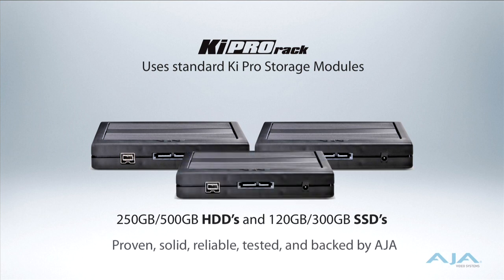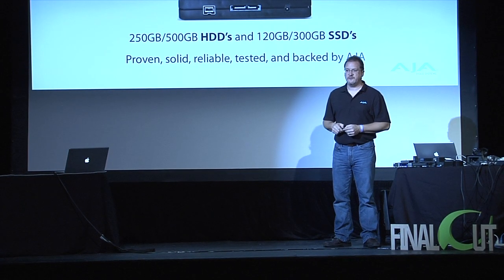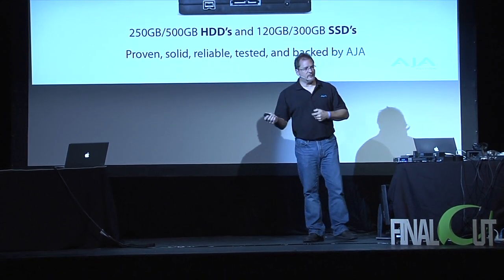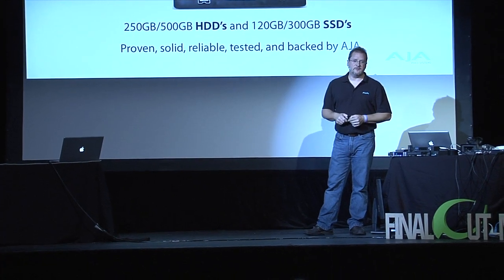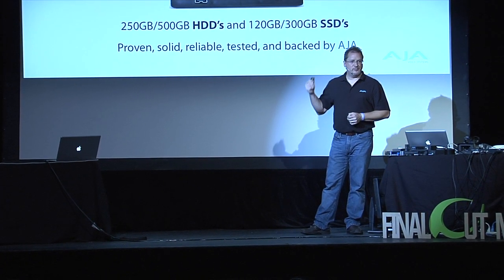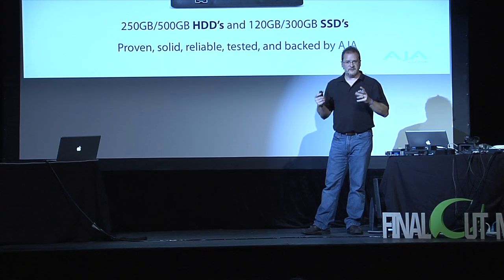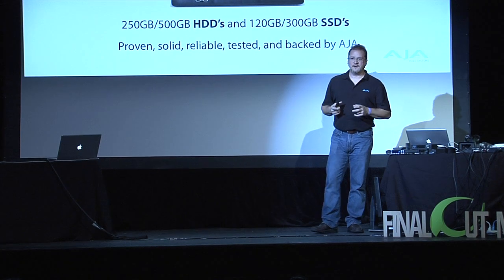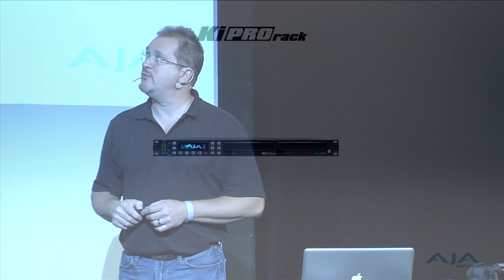With our original KiPro, we introduced what we call the Keystore. It's a storage module. Those same modules work with our existing KiPro as well as the new KiPro Rack. So the idea is for customers that already have those drives, you can continue to use them. The important thing is these are proven, solid, 6-point shock resistant units. So they're very stable, they're very reliable, and we wanted to make sure we continue to support that. So again, fully backed by our team because we manufacture those modules.